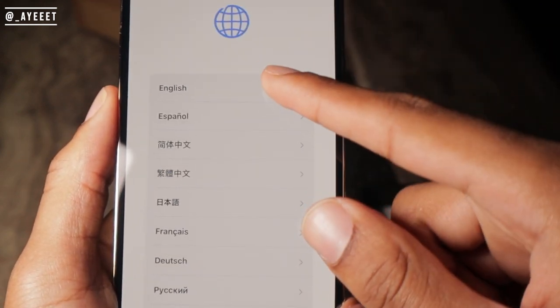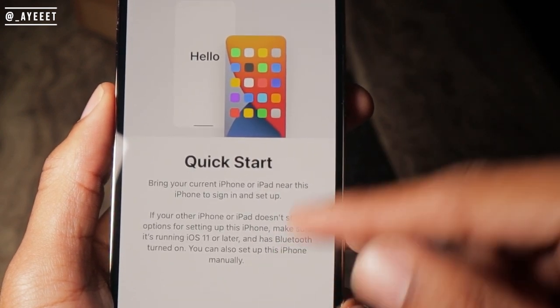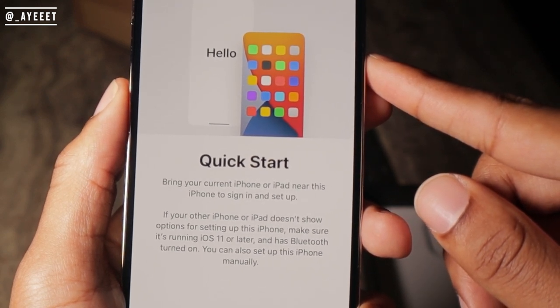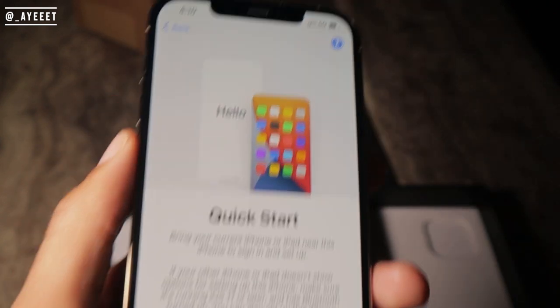Swipe up to open, English, US, quick start, bring your current iPhone or iPad. It doesn't show the option. Hold on, y'all, give me a second.